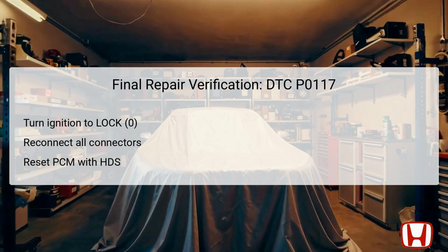Using the HDS, reset the PCM, powertrain control module, which allows the system to reconfigure its settings and adapt to the repairs made. After resetting the PCM, perform an idle learn procedure as necessary for engine tuning. Finally, check systematically for any confirmed or pending DTCs using the HDS to verify that the P0117 code has cleared and no other issues remain. Successfully treating this code confirms that the repair process was successful.